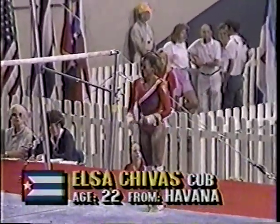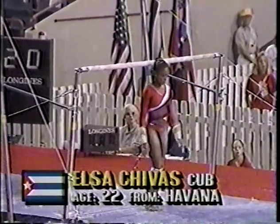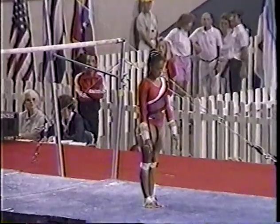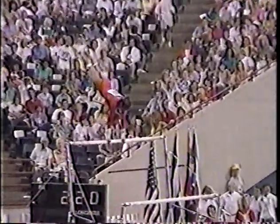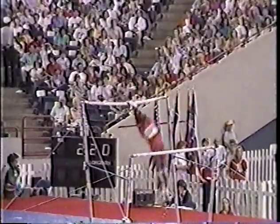This is Elsa Chavas. Chavas is the oldest of the Cuban women, 22 years of age. She is also the most experienced Cuban gymnast in international competition, having performed countless times in Moscow, Romania, Hungary. I'm so impressed with the Cubans' physical strength on all the apparatus. They're not as well trained as, say, a Soviet or an American team.